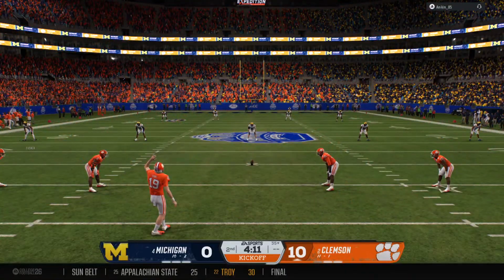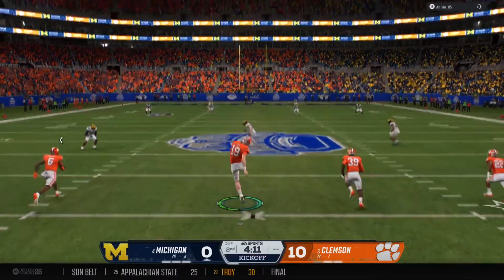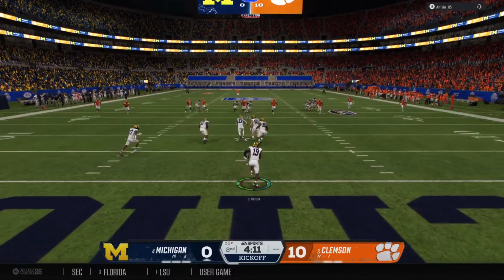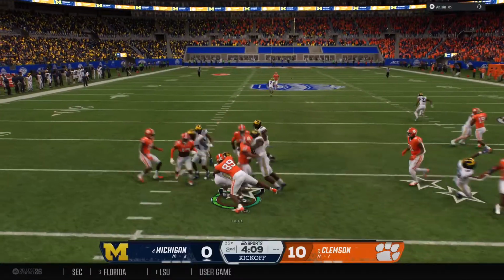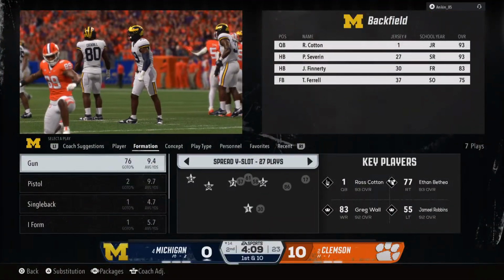So after putting up the touchdown, the kickoff team is out there to boot it away. And he's going to bring this out from a couple of yards deep in the end zone. Tackle at the 14. Not very good field position to start here.